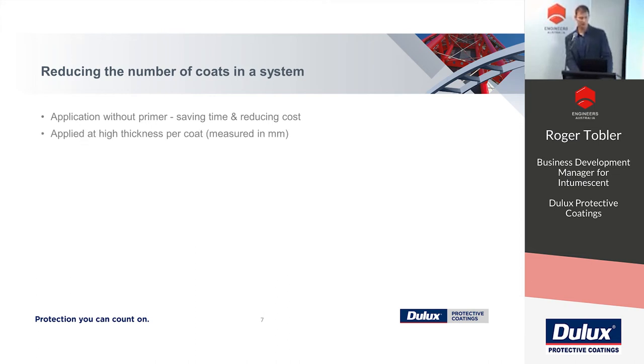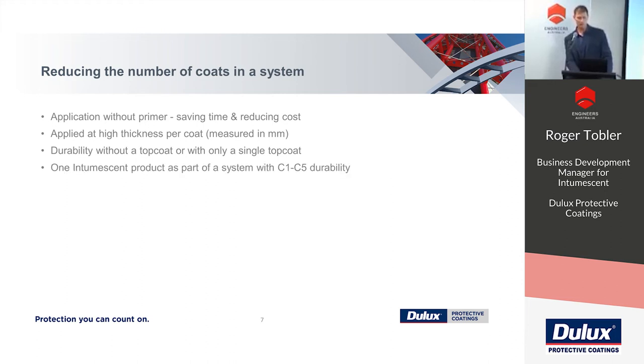Coatings can be applied in a yard at really high thickness, measured in millimeters, no longer microns. And that's possible because of the type of equipment and the environment. Durability without a top coat or with only a single top coat is now possible. One intumescent product is part of a system and it can go through all corrosion categories from C1 to C5. You don't have to have different products for different purposes.